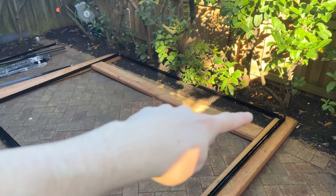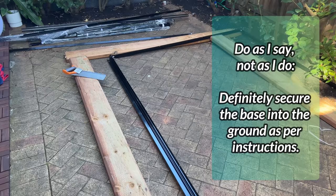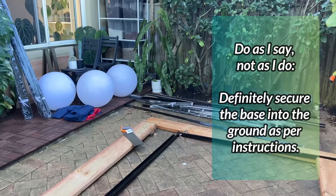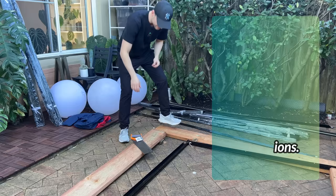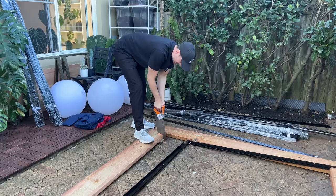We're going to make the wooden base stick out a little bit so we can connect it to the ground. You're supposed to connect it to the ground every meter, but it's pavement and I'm renting, so I can't. But I'm not too worried because this is a very protected courtyard. I've got a wall here and fences with bushes on all sides, so I'm not worried about wind exposure. But of course, if you live in an area that gets really high wind, then you need to secure it properly into the ground.